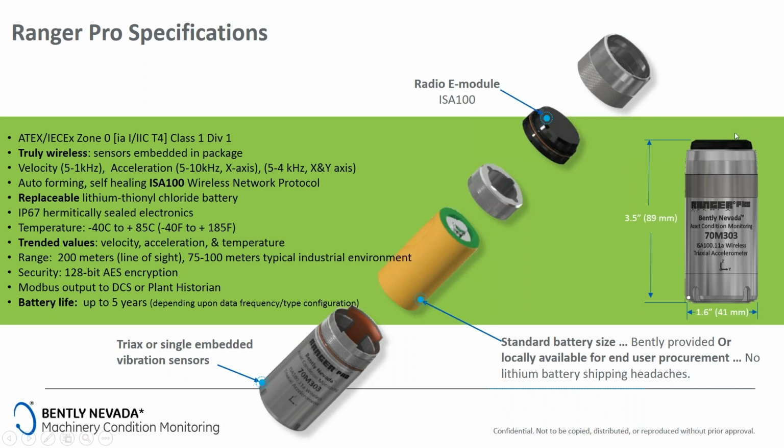The range, line of sight, in other words, you have a sensor installed here. It can talk to the next sensor. It could be up to 200 meter line of sight. In other words, if I can stand where the sensor is, and I can see the next sensor, 200 meter, that's probably like a couple of football fields. But in the industrial environment, we're looking at, safely, anywhere from 75 to 100 meters of range. It has built-in 128-bit encryption.